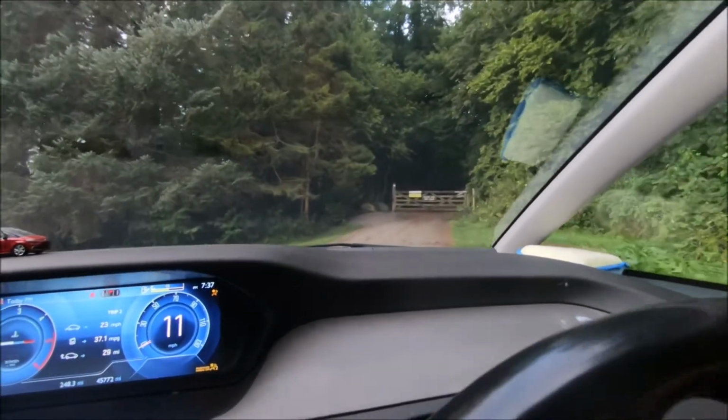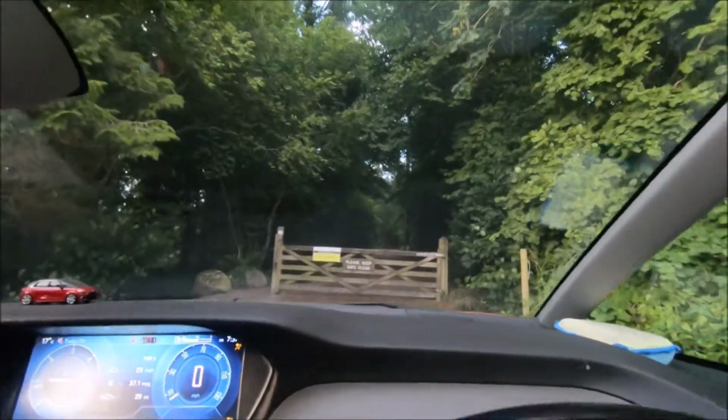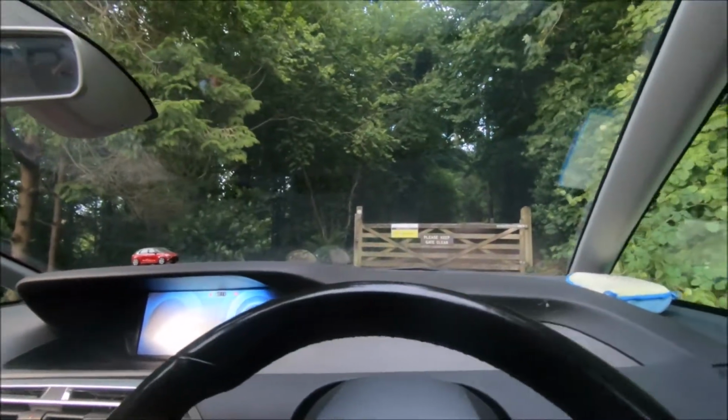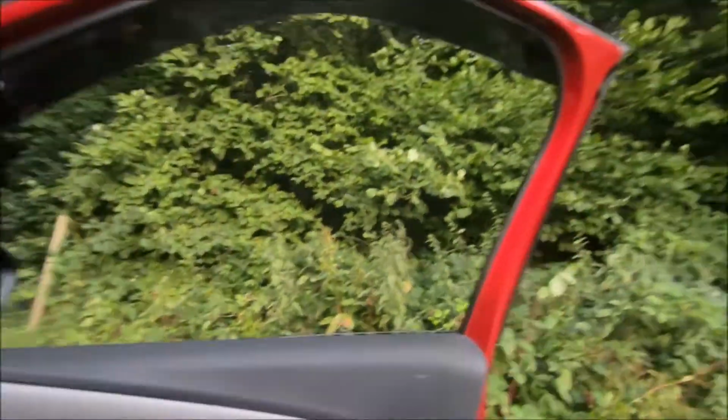Please keep gates shut. Now once I go through this gate, I have access to the whole forest. I can drive to the top of the mountain if I wanted to. You're not supposed to. I'm in first gear here. But I'm always worried because the caravan rolls back. Electric handbrake. Can you trust them like? You'd roll back into them all ones there.